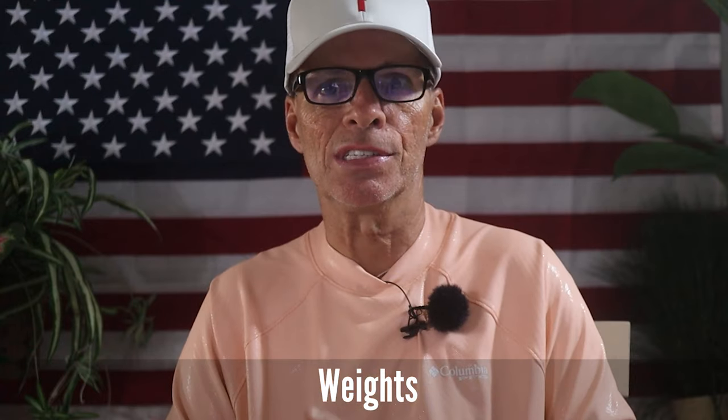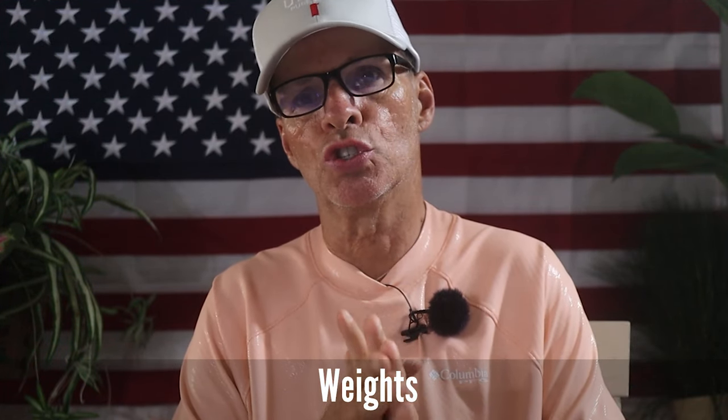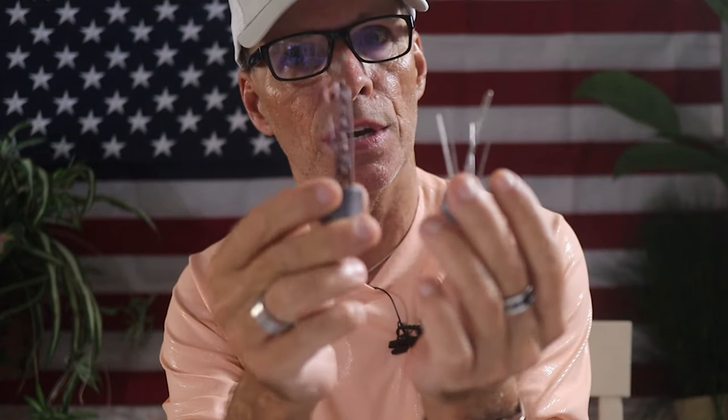All right, let's talk about weights, sinkers, stuff like that to hold your bait down. It really depends on where you're fishing. If you're fishing off the jetties, you don't want to use something like these expensive Sputnik weights. So don't use these off the jetties, man. Normal price is like $6.50 a piece for these. Anywhere where you're liable to get snagged, you don't want to use these.